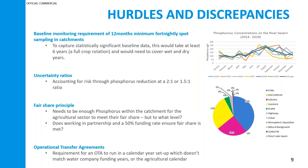And then the final one is these OTAs that Russell has mentioned. They're currently set up to run from a calendar year, which doesn't match the water company funding years. It also doesn't match the agricultural sector's funding years or the agricultural calendar. And so to deliver a catchment nutrient balancing scheme through catchment interventions with the farming community, the requirement for an OTA to run in that calendar year setup is causing us a bit of a headache at the moment.